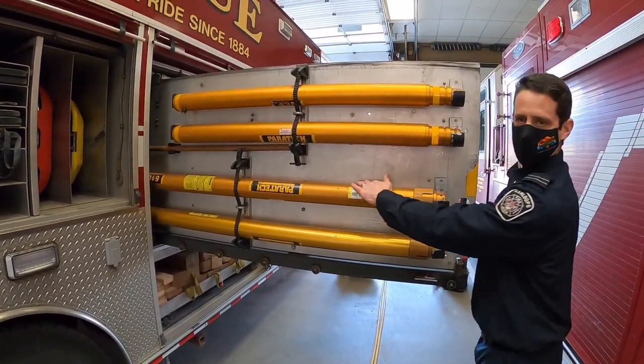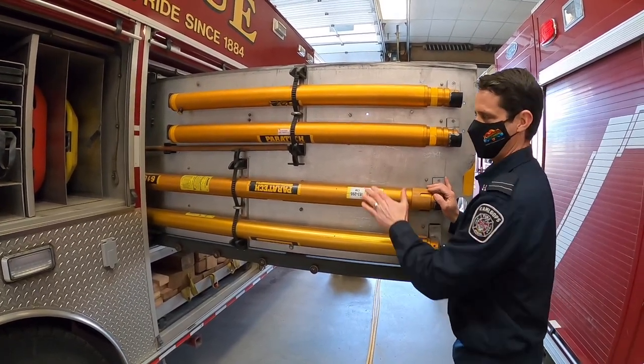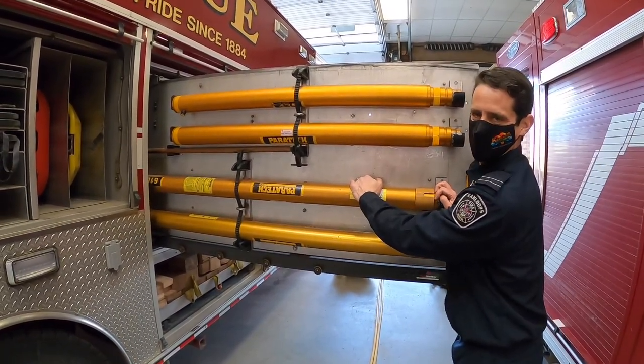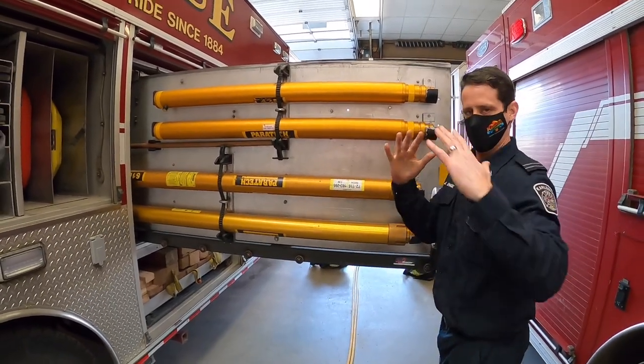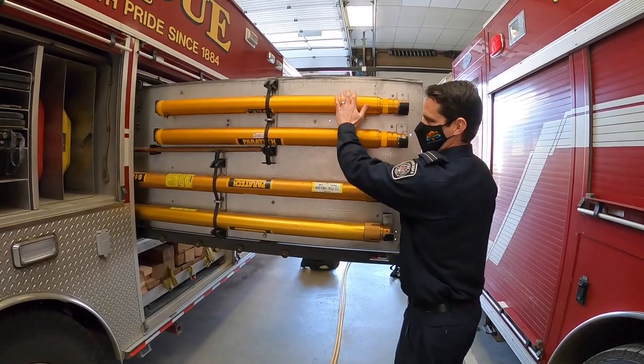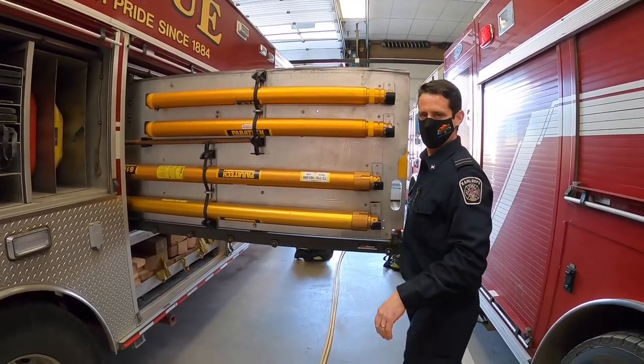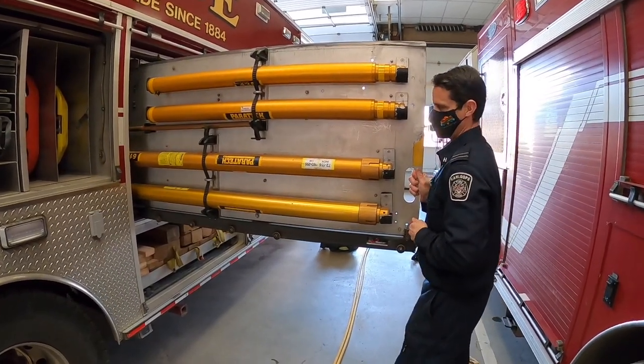So these really long tubes here, you saw the base plate that we put on the bottom. These are some more of the equipment that we use at accidents to stabilize a vehicle. We make like a triangle around it, and we can connect these together to make them even longer so that for big trucks and things like that, we can keep them stable.